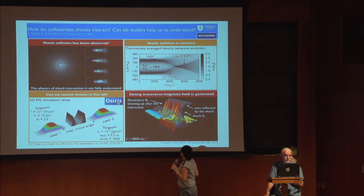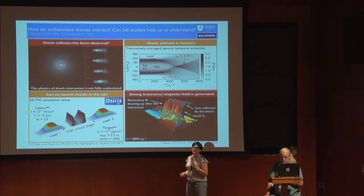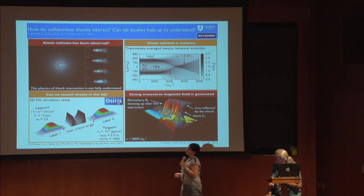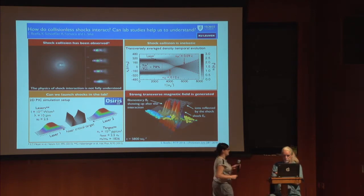What our simulation shows is that we can launch two counterpropagating shocks, and they collide. But after the collision, the shock velocity drops by about 70%. So we infer that the collision is inelastic. Moreover, we saw in the interaction zone that a strong magnetic field that before was not present shows up. We think that this magnetic field is due to the Weibel instability, because the energy of the shocks goes into preferential heating of the electrons that makes the electron distribution function anisotropic, and this creates the Weibel instability.